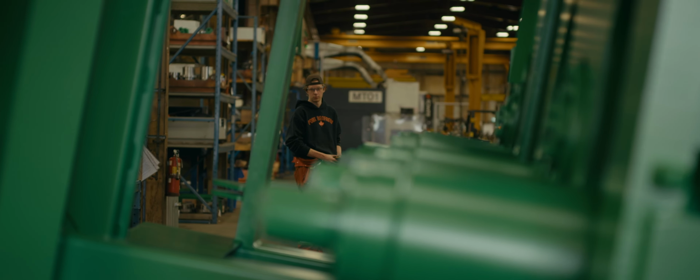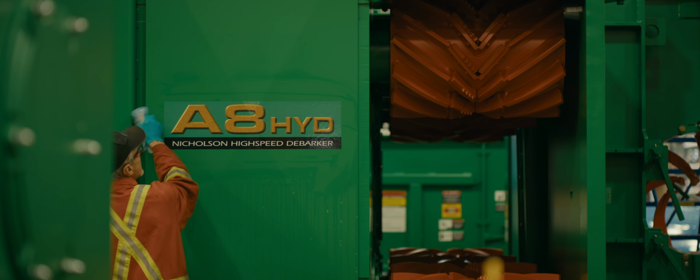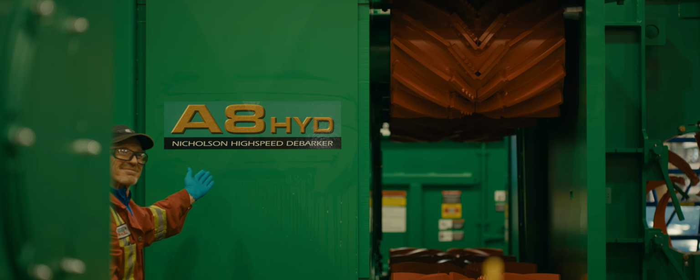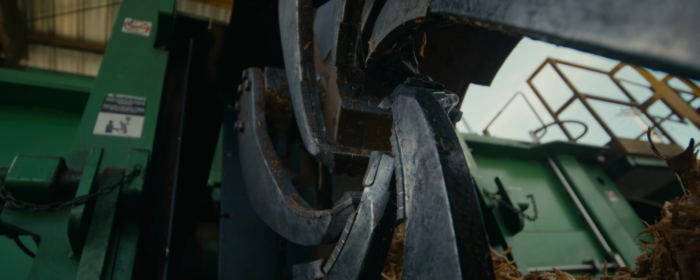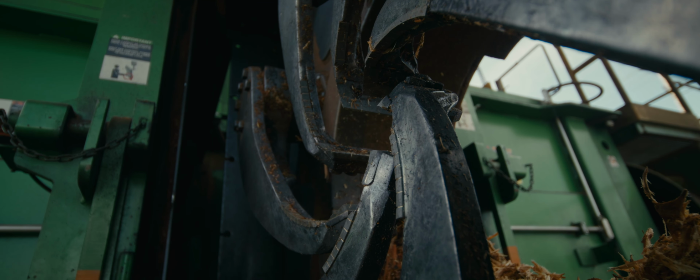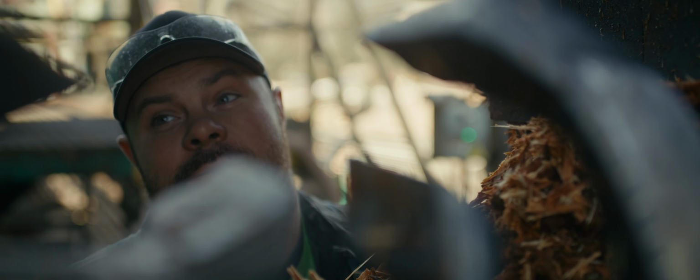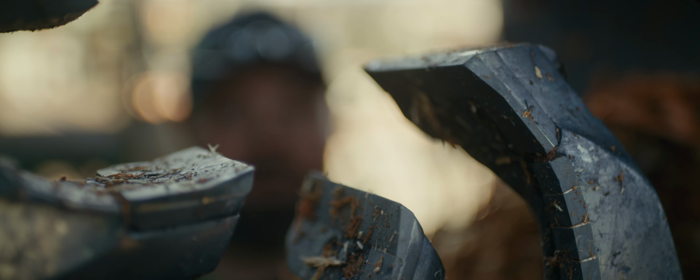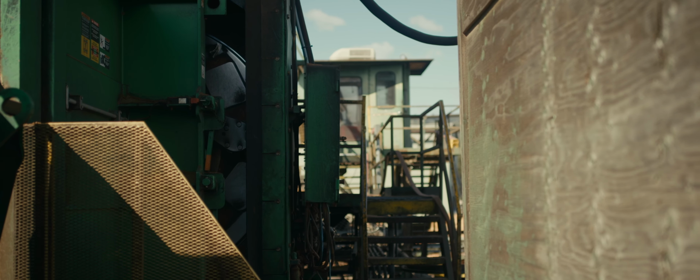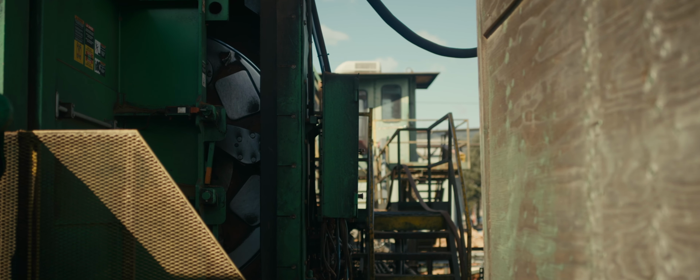Each design is better than the one before. The A8 is our flagship machine. It's the most durable debarker in the business. Working on that A8, it's pretty straightforward, easy maintenance. There's not a lot of breakdowns on it. When there is, it's fairly easy to pull stuff open and rebuild it and replace it.